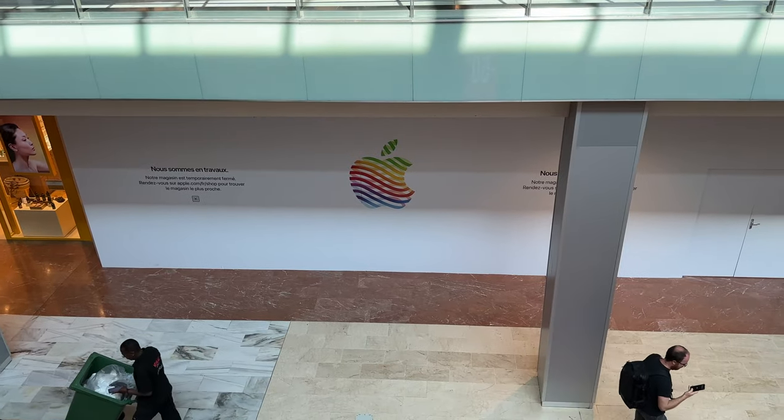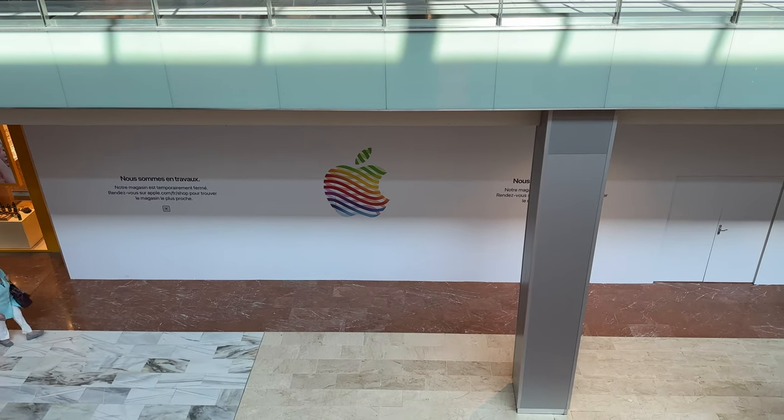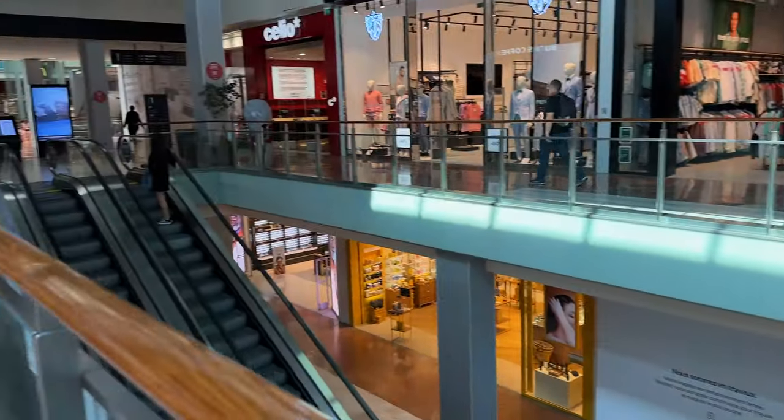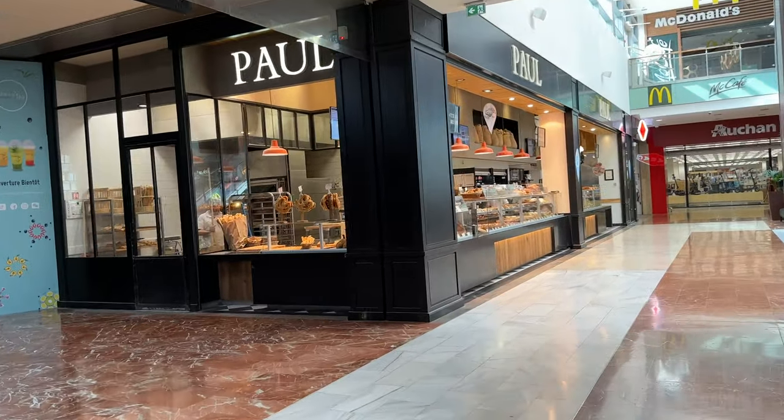And I honestly don't know whether the Apple store is gone or whether it's coming soon, but if it is, that's going to be a pretty big store. Still tons in here. McDonald's is just up the stairs, and seen this yesterday in the airport.